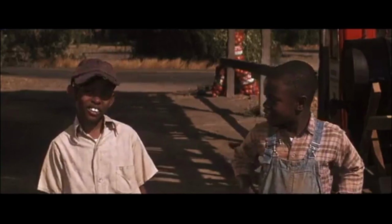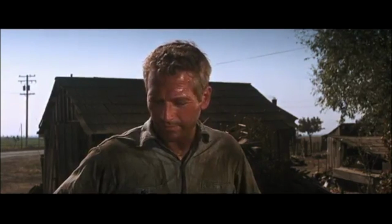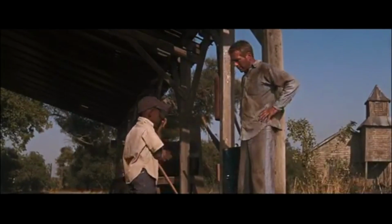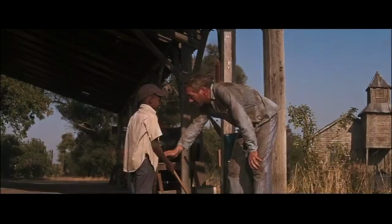"But you ain't strong enough." "Strong enough for what?" "You couldn't heft an axe." "Can too." "I bet you can't." "Can too." And once the little black boy brings that axe to him, he says, "You better let me handle that, son."